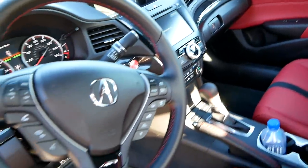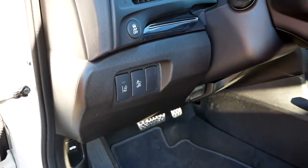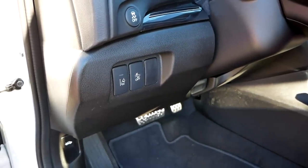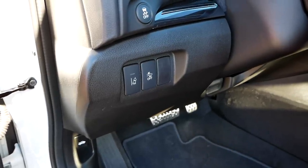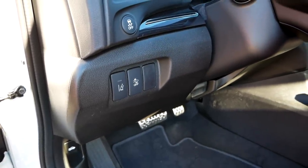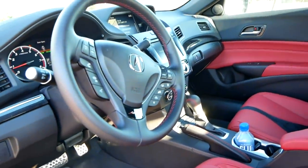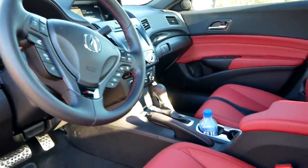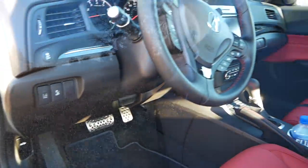And then the other change is Acura has made its Acura Watch suite of safety features standard on every single ILX. So that includes pre-collision mitigation, lane departure alert, and adaptive cruise control, among a few other safety systems. So even though this is a top trim A-spec model, you no longer have to get the top models to get all of that safety gear.